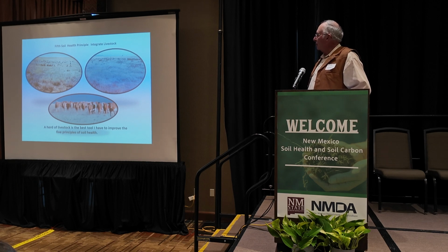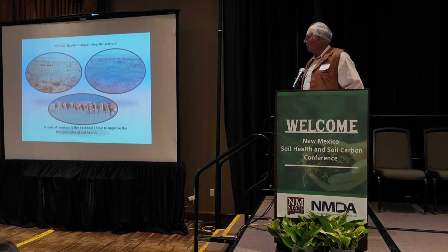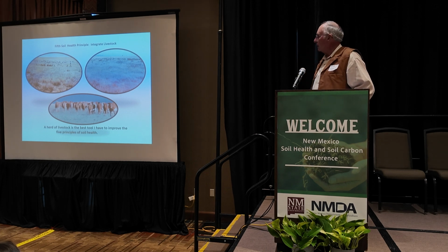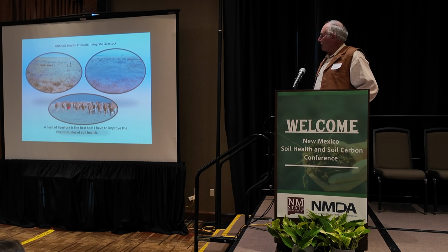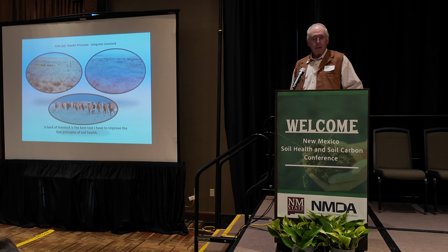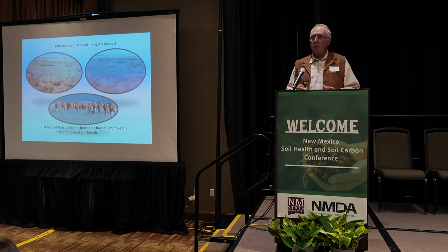So the herd of livestock is the best tool that I have to improve the soil, to improve the grass. You know, it's cheap. Once you get paid for it, it's cheap. So, like these yearlings, when I wean the calves, we'll keep them separate from the cows for 60 to 90 days. And then we'll put them with the cattle, and that just gives us a bigger herd of cattle and more hoof action.